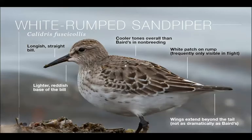Now, the opposite of that in this case is the white rump sandpiper. It has longer wings, but they're not as proportionately long. They don't really strike out. They don't strike a chord with you the same way that Baird's does. This one comes later in migration, so it's going to have a little bit more of that puffed up look generally when you see them.